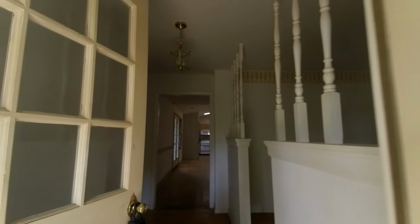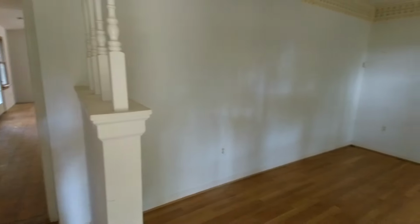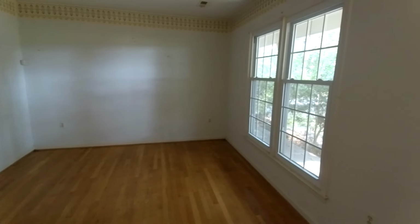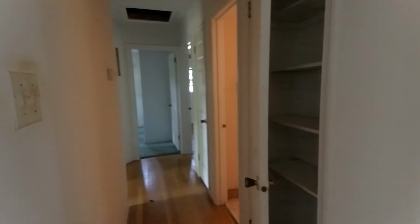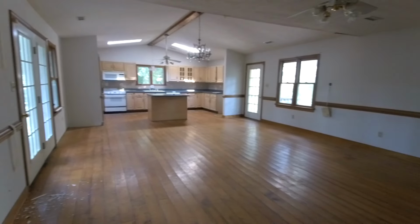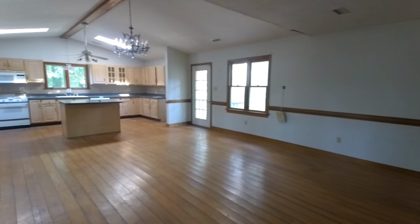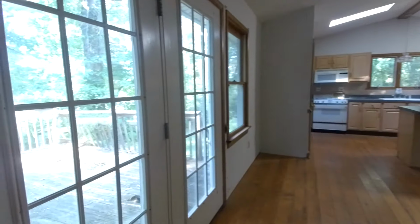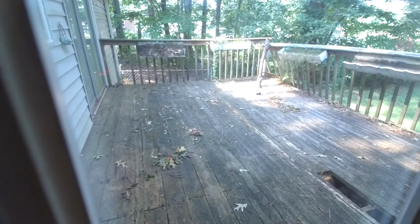Okay, as we come in here to the right, we have a formal sitting room. And this would be a good space here if you like the idea of having good furniture set aside. If you wanted a home office, that might be another potential use for it as well. Here to the left is going to be our bedroom wing. Straight ahead is our family room and kitchen. As you can see, we have a nice big open concept here. These are wood floors. I think these would definitely be salvageable. And our deck here through these double doors, that deck of course does need a little bit of TLC as well.